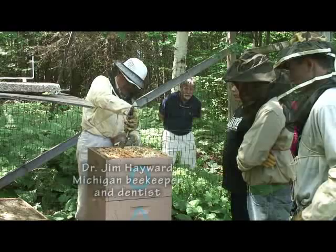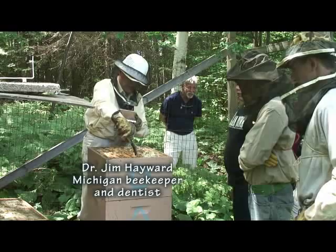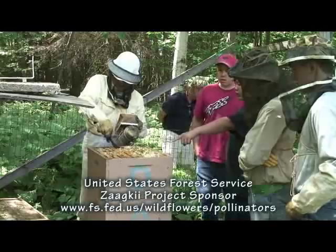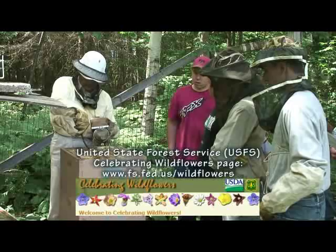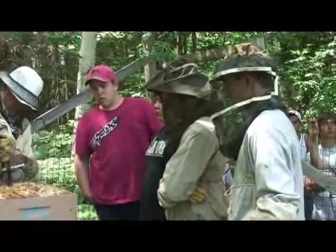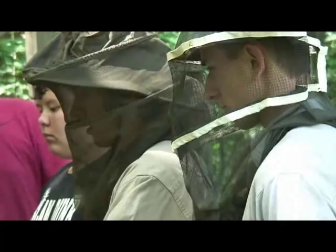But you can see how relatively docile they are. It's not like a hornet nest. If you were to go in and try to do this in a hornet nest, they would be after you in a swarm. Honeybees are generally pretty gentle, although you have to be careful of the weather. That's why we couldn't do this morning. It was raining, and if you open up the hive when it's rainy or cold or real windy, they don't like that because it overcools the hive and the brood could die.